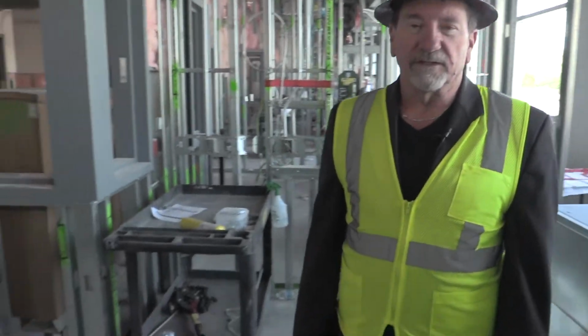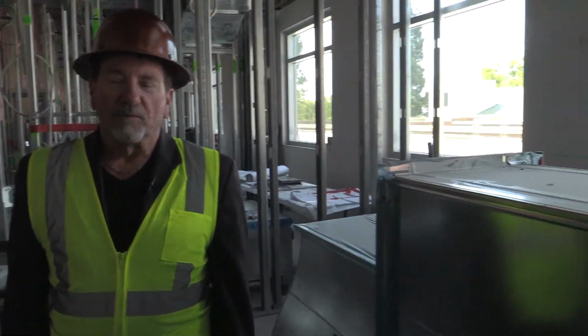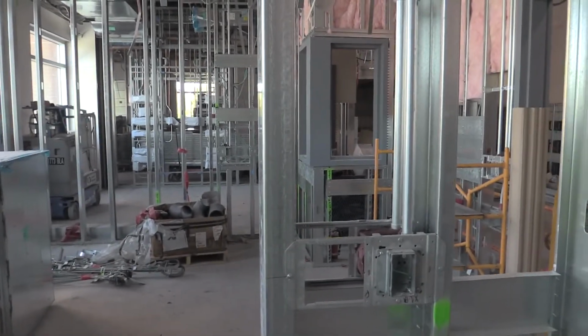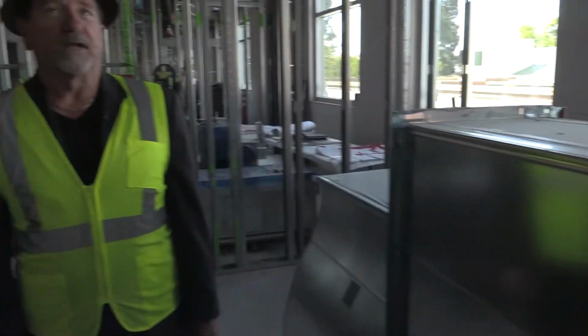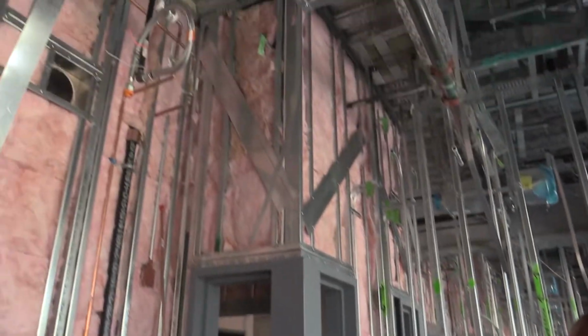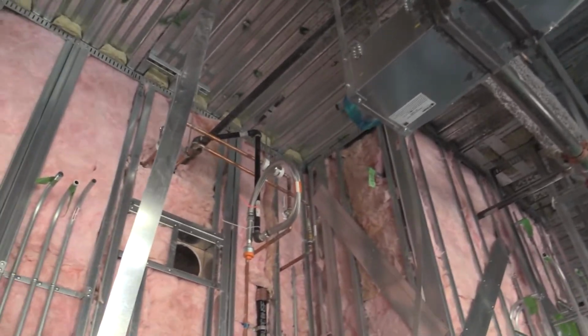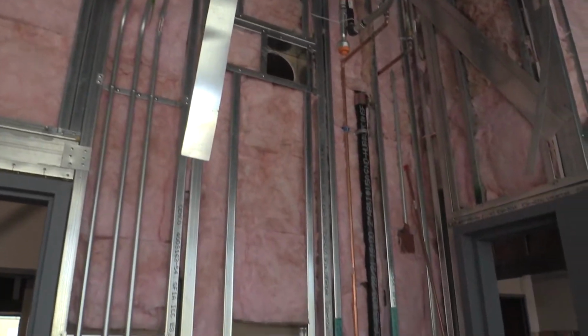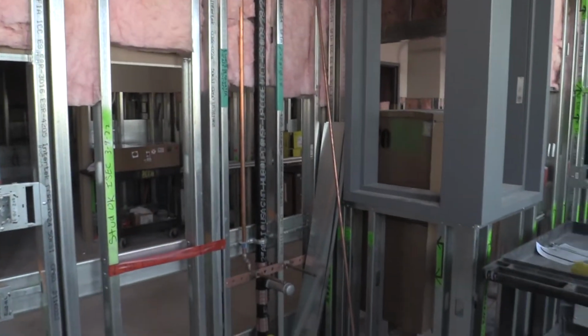Now we're actually inside a future patient room in the NICU. The technology and the equipment and the services in the room makes it easier for staff, nurses, and physicians to provide the care, provide the procedures, and do things that need to be done without taking the baby out of the room. You see some of the infrastructure here. Significant amount of care and effort goes into the air distribution systems, insulated walls for sound attenuation, and of course, all of the safety features of hospital construction for seismic and fire safety.